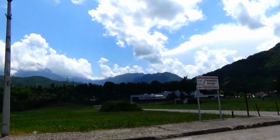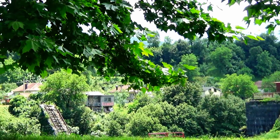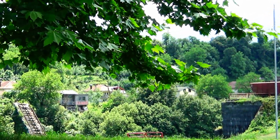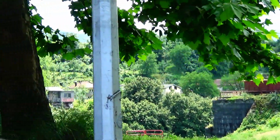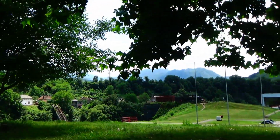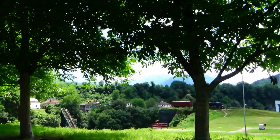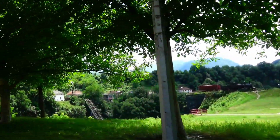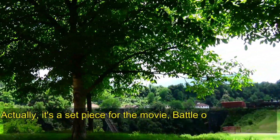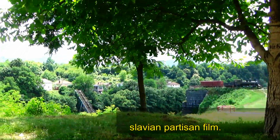Alright guys, so this here is a broken bridge. Oh, look at that! That bridge has collapsed. Why is the train stuck there? So basically you can come here and take a picture of the train, and then you can see this broken bridge. I think it's a rail bridge and it got destroyed during the Homeland War maybe. Just like that bridge in Mostar.